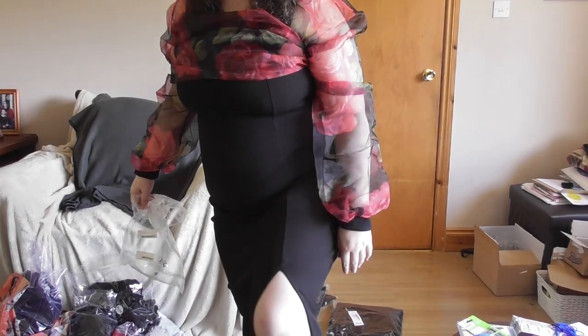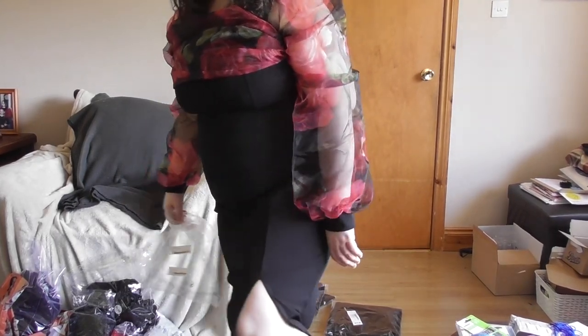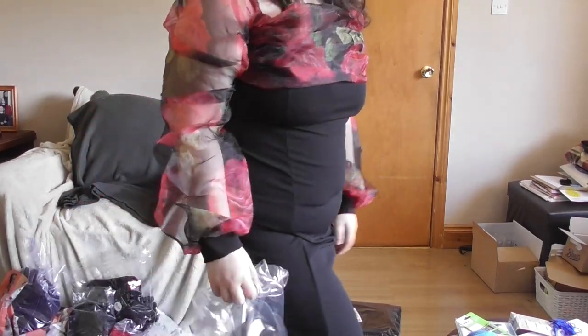I will also say the fabric is very, very clingy. Like, you can see there, it's sticking to all the lumps and bumps. I do like that there's a sort of a split detail. But yeah, as it is, I don't think it's for me. I think I will end up getting rid of this. It's just a bit all over the place. It isn't sitting right. So yeah, I think that's item number two that I will be seeing about getting returned.